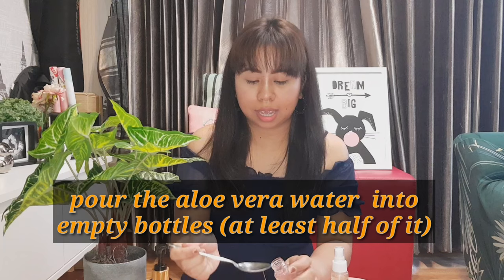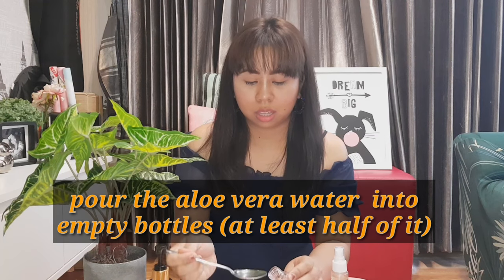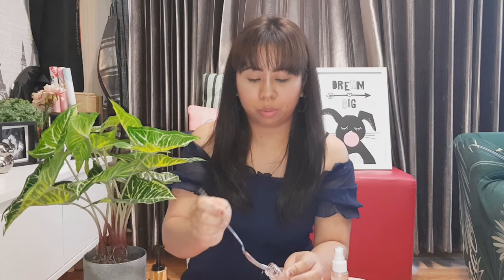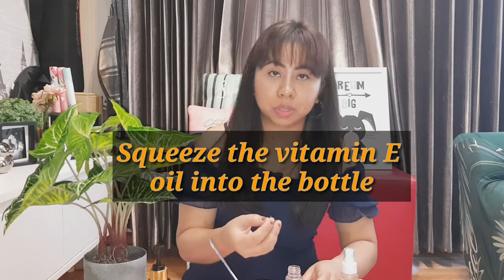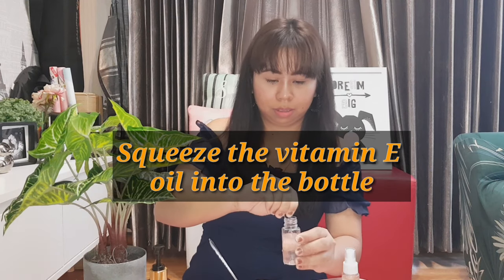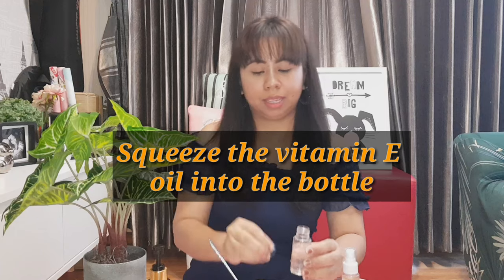So now we're going to do the procedure and how to make our hair perfume. First, get the empty spray bottle, and then fill it with the aloe vera water. Now we're going to put in 1 drop of vitamin E.